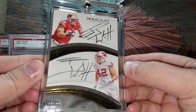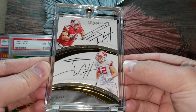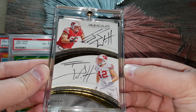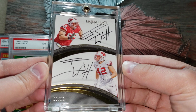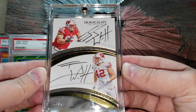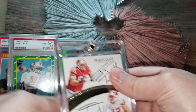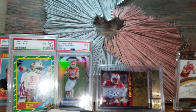This is out of Immaculate Collection, and these are numbered out of 25. I actually used to have the out of 5 version of this, but ironically, the out of 5 version is a sticker auto, and the out of 25 version is an on-card auto for this card. So I actually went with the more common on-card auto, and I held on to that because to have these 2 on card as a Badger fan, just awesome. Both great players out of Wisconsin have had great careers already. So that's number 2 on my list.